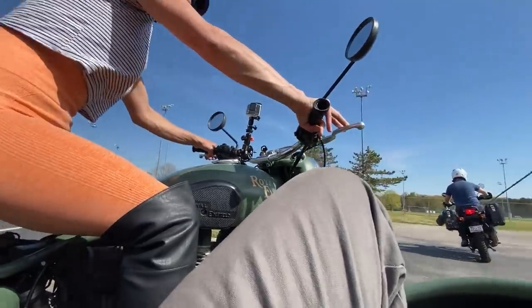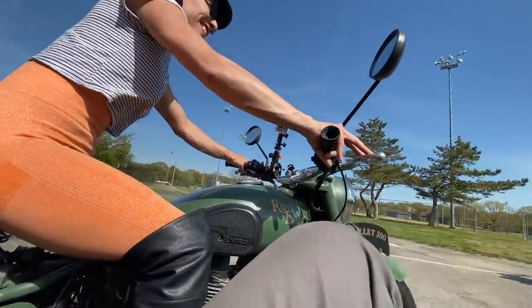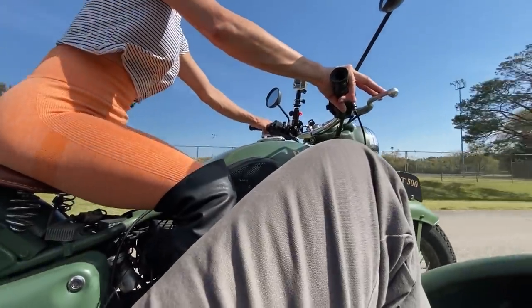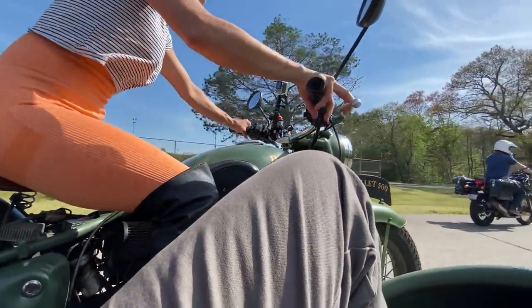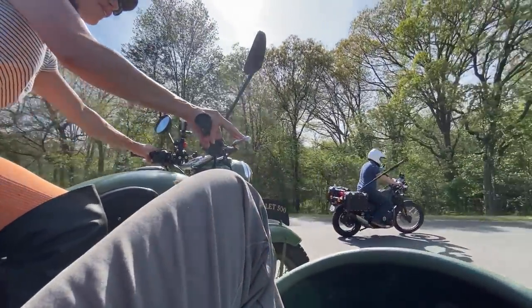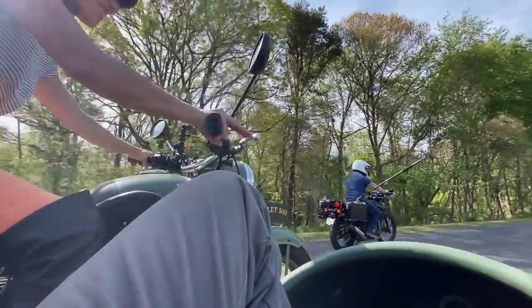I took the bike in fourth gear once. I never got into fifth gear, so I stayed at pretty slow speeds, mostly first, second, and third gear, while I felt what it was like in the turns and how to steer with a passenger in the sidecar.